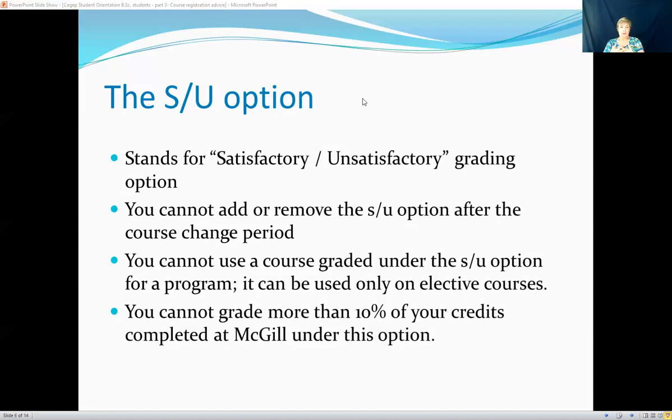Now, you can only do this for elective courses. That's the first thing for you to know. You cannot choose the SU option for any course that is going towards a major, honors, minor, or liberal program. If you're using a course for a program, you cannot choose the SU option. You can only use it for elective courses. It's there for you to try something new that you've always wanted to learn as an elective, but you're not confident or you're not sure how you're going to do. Then you can do SU, but it has to be an elective.